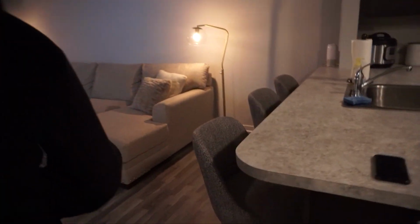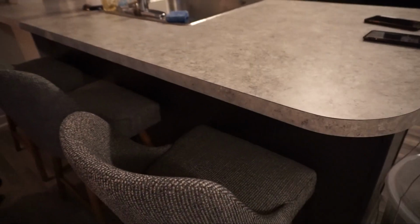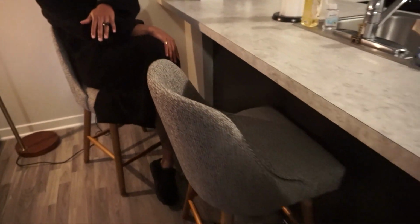All right, next up is our little eating area. Right here on the counters where we eat our meals and the couch. So we have these nice little heather chairs. They're like a tweed material. Can show you right here. They're tweed. They're gorgeous. Nice wood finish here. Yep. Very nice. I like that. Thank you.